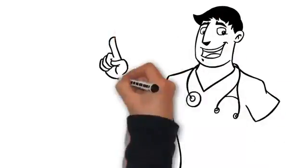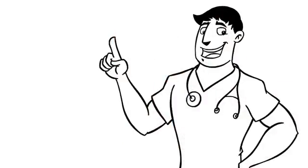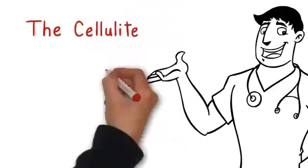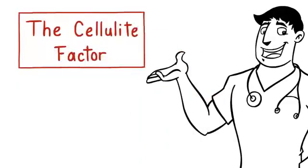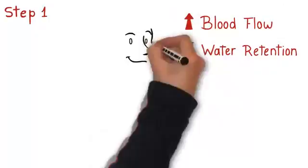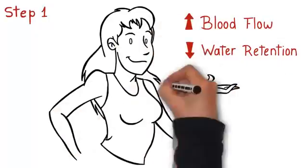Based on years of research, we've developed an all-encompassing system designed for long-term, life-changing results. And we call this system the Cellulite Factor. It's made up of several easy-to-understand components. Step 1 is all about speeding up blood flow and decreasing water retention in the dermal tissues, which we've touched on slightly in this video.